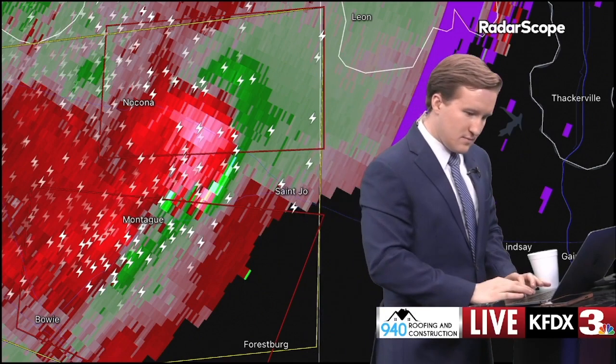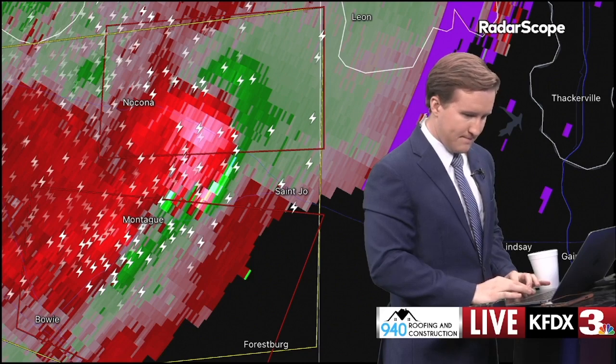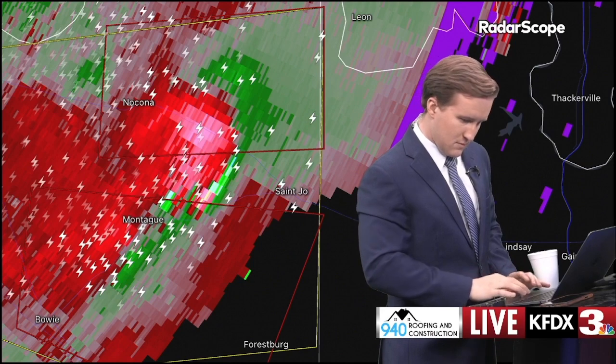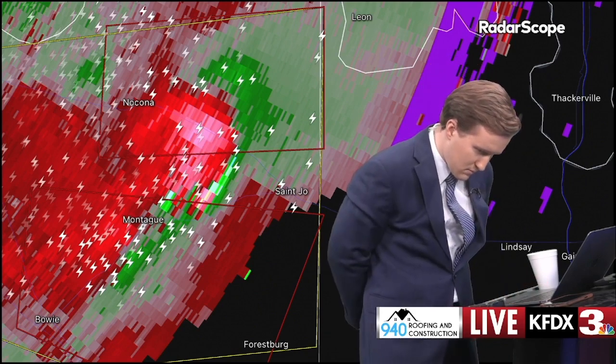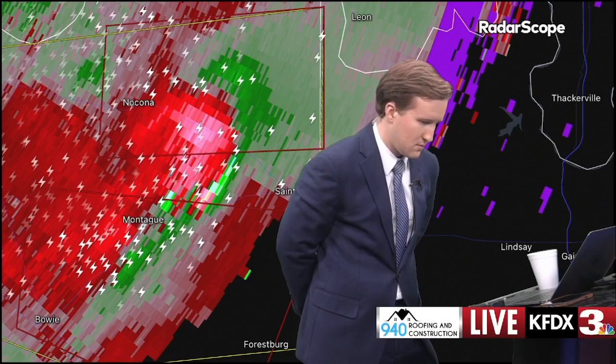Yeah, like you said, Michael, it's very, very messy because you've got all those reds and greens next to each other, but you want it a bit more organized than that. If you look just east of St. Joe, you've got a bright green and a bright red, but it's not organized. It's just kind of there. You know what I mean?